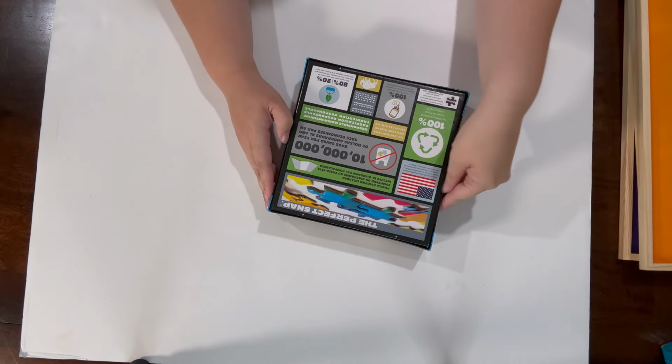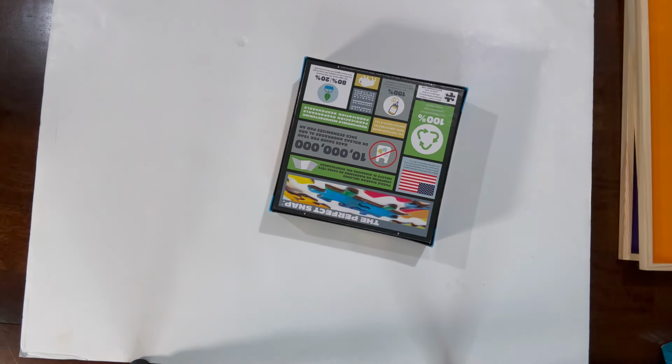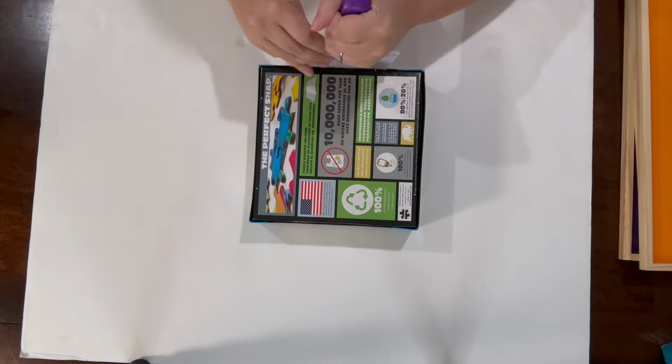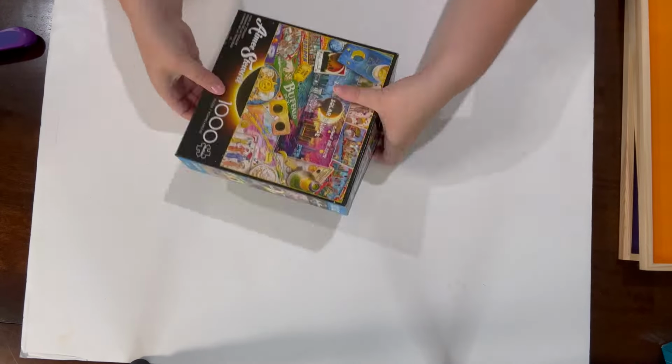It's been a very long time since I've actually done a new Buffalo Games, and ooh, that is stuck. I need a knife. Now, it has been a long time since I've done a brand new Buffalo Games puzzle, and can I just say how much trouble I've had opening up the box?